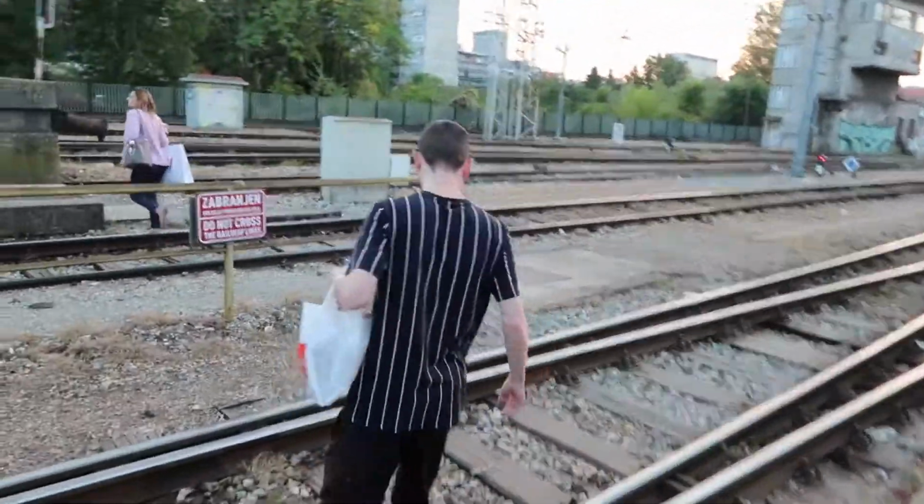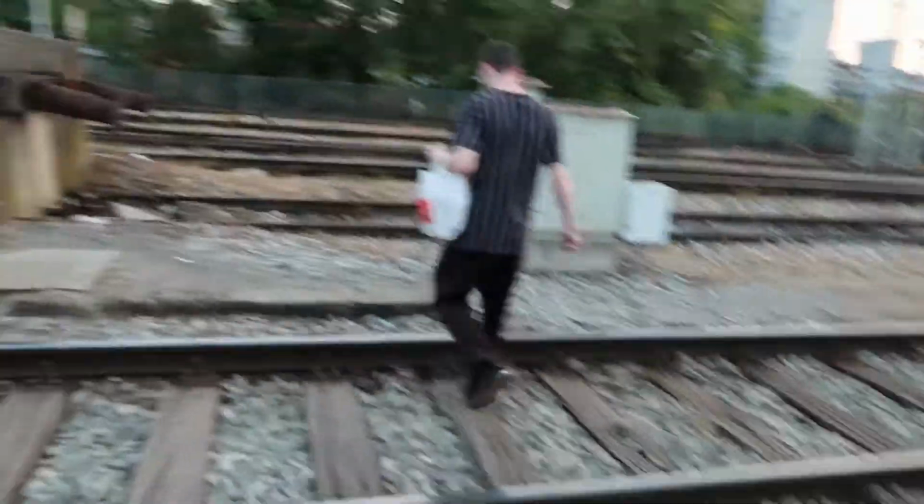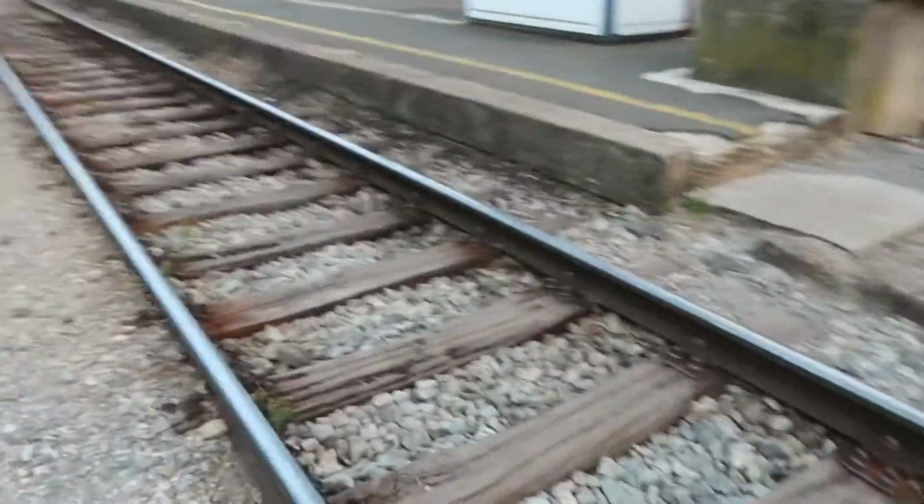This is how you cross platforms to get to the other side, and you don't have an underpass or an overpass. You just go right over the tracks like this. We've made it. We've made it to the other side. That's crazy. Maybe that's why they keep it all level.